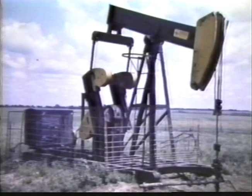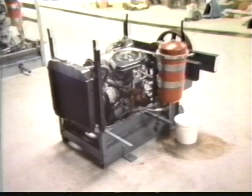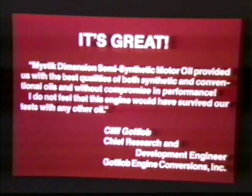Cliff Gottlob's ability to view the facts, innovate the needed changes, and the common sense to see the potential good results have resulted in the development of a viable, durable, economical stationary engine. In Cliff Gottlob's own words, quote, Mystic Dimension semi-synthetic motor oil provided us with the best qualities of both synthetic and conventional oils, and without compromise in performance. I do not feel that this engine would have survived our test with any other motor oil.